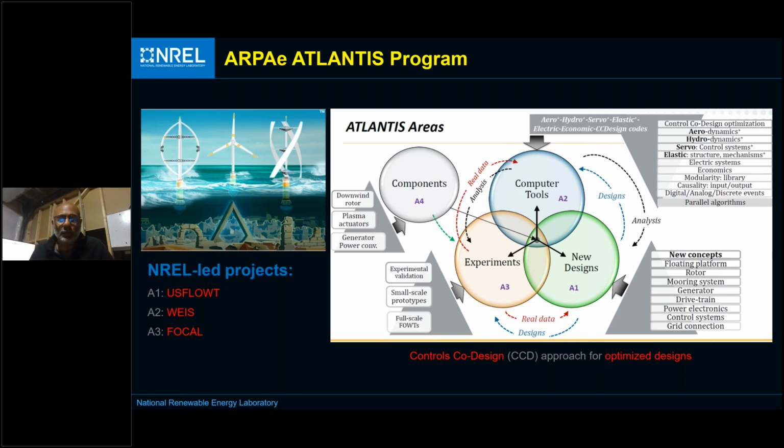And they split the area into 3. Well, let me talk about area 1 first. Area 1, A1 here, is new designs. This is where we have new concepts and things like that we would like to investigate. Then area 2 is the computer tools that I talked about earlier, and how we can integrate controls and all the design tools that we have with Wisdom into a new tool set. And then we have the experiments, right? So we have to take the experiments, we have to validate the computational tools, and then we have to use the computational tools for new designs, and then new designs, of course, will have experiments. So all this comes together in ARPA.